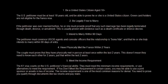Step one. First, you need to find someone to get married to, because you can't apply for a K1 unless you have a fiance. And you need to be a U.S. citizen 18 years or older, but you cannot be a green card holder, so you cannot immigrate to the United States, obtain a green card, and then try to get a fiance visa. You need to be a legal U.S. citizen. And you need to be legally free to marry. In other words, you have to be divorced, single, or a widow. You can't be separated or going through a divorce. And you intend to marry within 90 days. So you know that once the fiance comes to the United States, you have 90 days to get married. So you got to be able to marry within those 90 days.